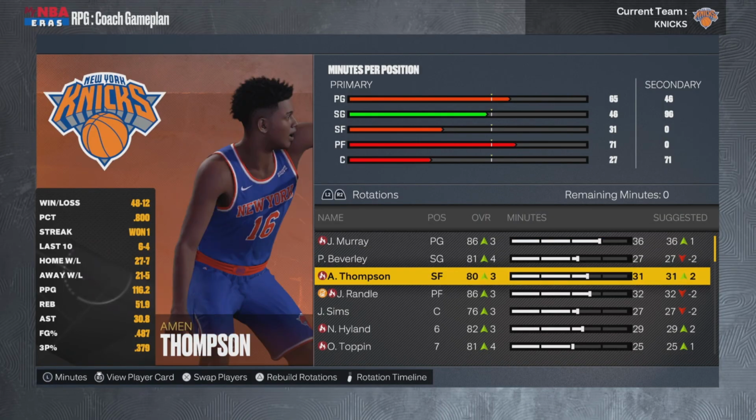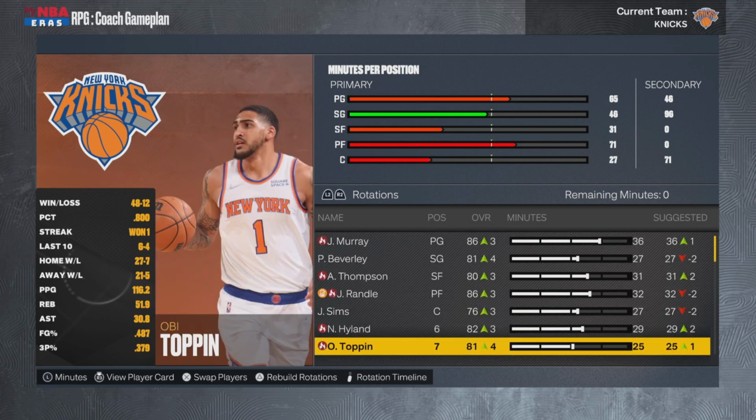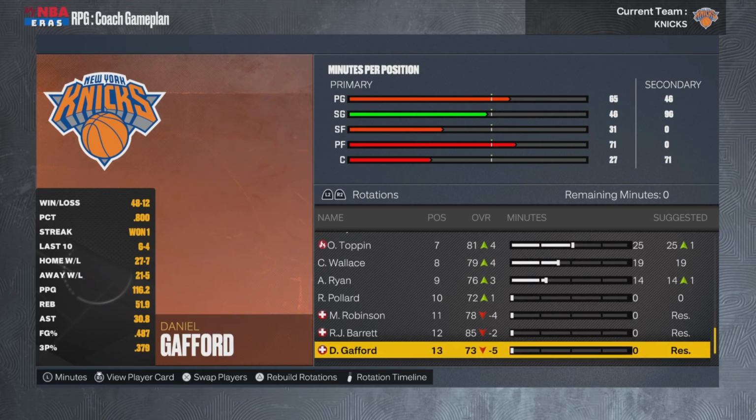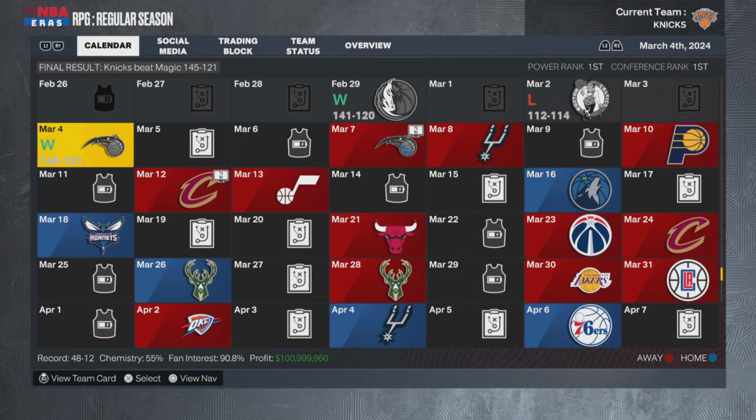Amen Thompson's going to get some much needed development time, because he's always sitting behind RJ Barrett, so that's not the worst thing there. And then again, just kind of showing you the bench here. Ryan moves up, and boy, we're thin after that. So still waiting for Barrett to get back, about a month, hopefully. This is the first injury I remember him having, but gosh, this year has been really, really tough with injuries. But let's get through this here.